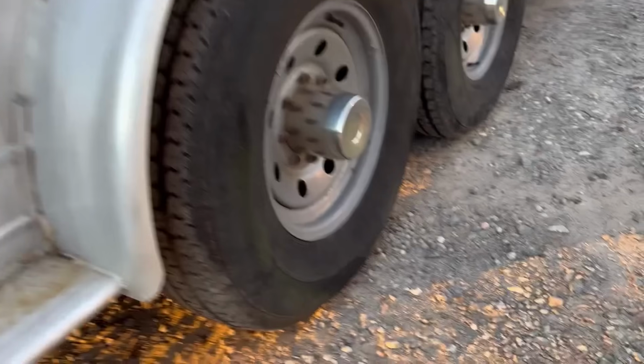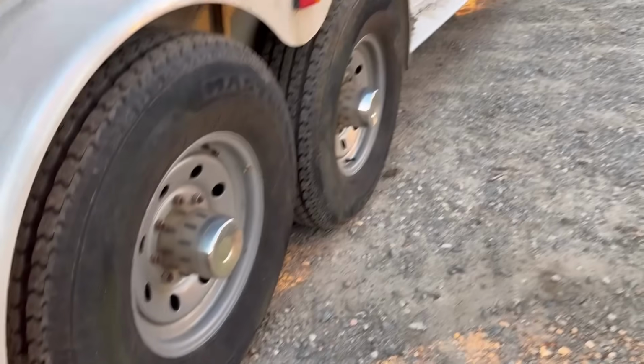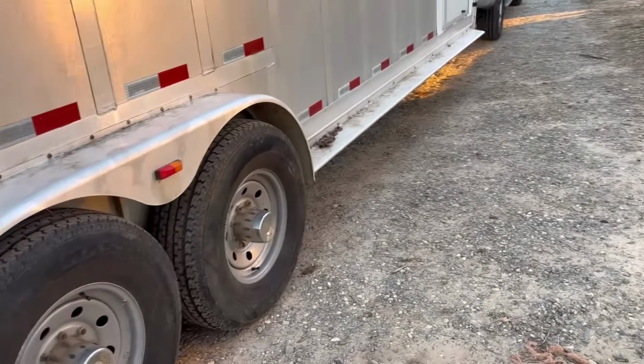I got one more thing I need to do, and that's check the tire pressure on these tires. They look like they might be sagging just a little. They're not really bad, but they are somewhat sagging.